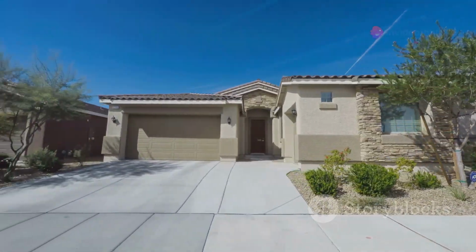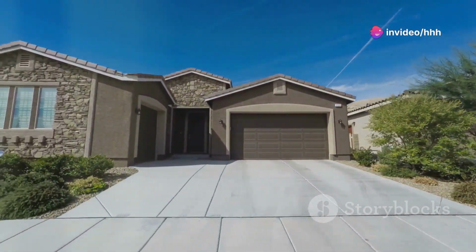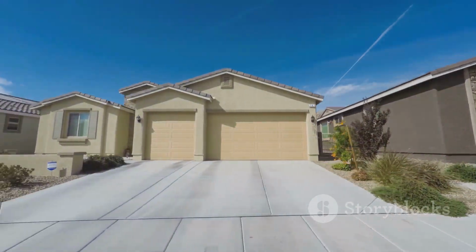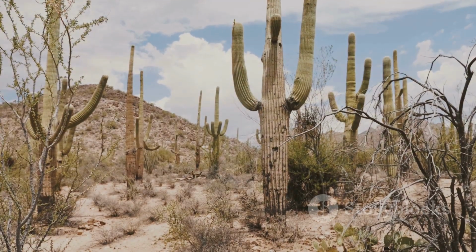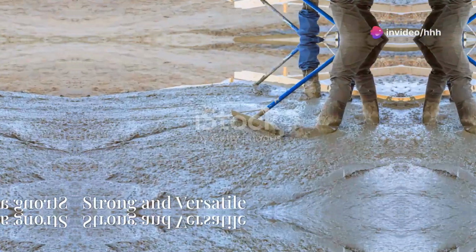Extreme temperatures, whether hot or cold, can cause the material to expand and contract, leading to cracks and other damage. The dark color also absorbs heat, making it scorching hot in the summer. This can be uncomfortable for walking barefoot and may contribute to the material's deterioration over time. Despite these drawbacks, asphalt remains a popular choice for its classic look and cost-effectiveness.